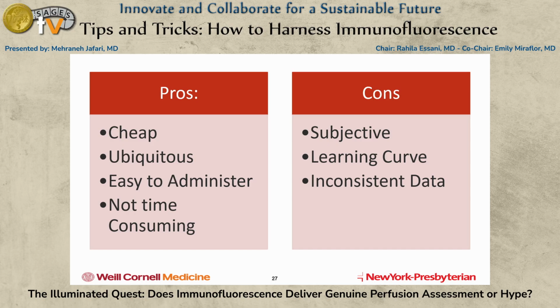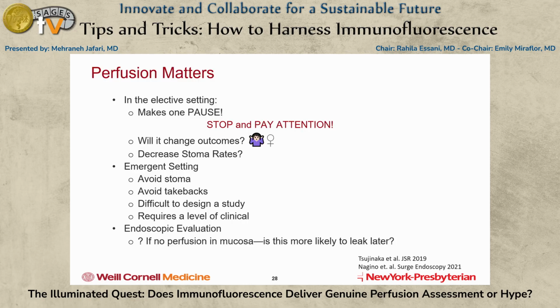Again, the pros: it's cheap, it's ubiquitous. Essentially, everybody has it in the operating room now. It's easy to administer, it's not time consuming, but it can be subjective. You still have learning curves, just like white light, and there's inconsistent data essentially across the board, even with a randomized clinical trial, so it's very confusing.